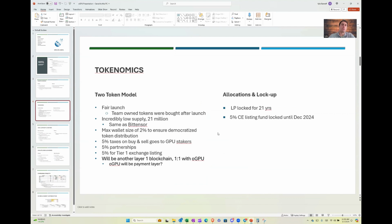So their tokenomics: they've got a 2-token model. They only have 1 token launched right now. That's the one that they're supposedly using in the future for payment processing. Not payment processing, but rewarding the system, right? The OGPU token is the one that is currently deployed. That one will be used by companies who come in and want a task done; they'll pay the network for the tasks with that, and then the GPUs should be rewarded in that as well, from my understanding.